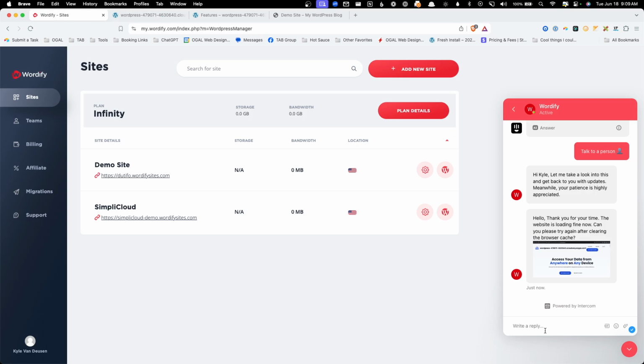So I would say that's a huge A+ for the support on this one. I think it was probably a fairly easy thing for them to fix, but they've responded really quickly and resolved my issue without any kind of headache. So I guess all there is to do now is test the Cloudways version versus the Wordify version and see if we notice any kind of difference.